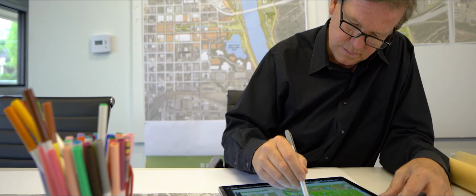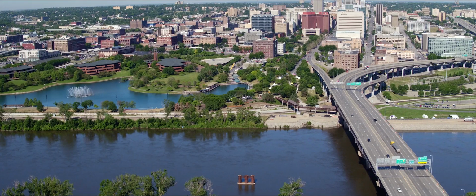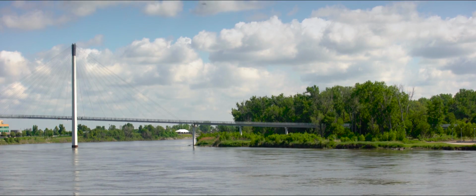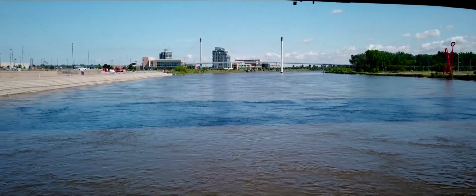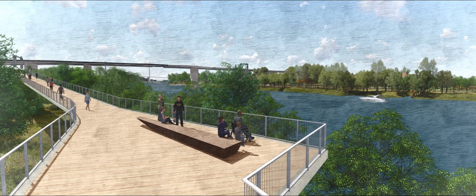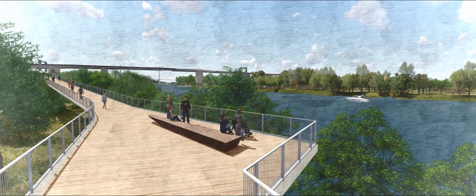Well, the number one big idea for the Riverfront Revitalization is to bring people together and connect to the river. The river is this incredible asset that, for some reason or another, over the years has been kind of overlooked in many ways. We're trying to clear out everything to get people back to the river, make it visible from a lot of different perspectives, and give people that connection that they desire to the Missouri River.